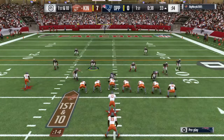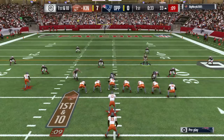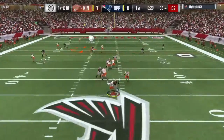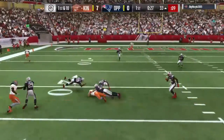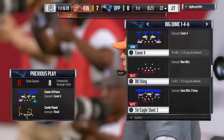So you have to either play off or make sure you're somehow in contact with him, and he's able to do exactly what you said. Use the speed to his advantage and go up and get the football. That's a big-time play right there. And he will find his man on the end route. Complete. A nice pickup there of 11 yards, and it'll move the sticks.